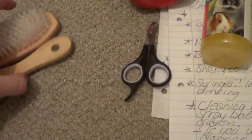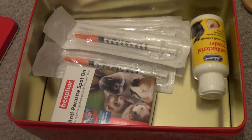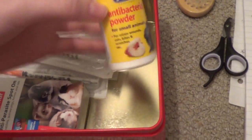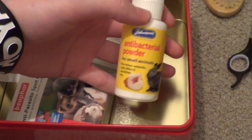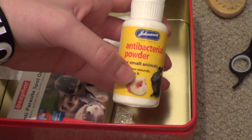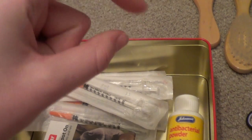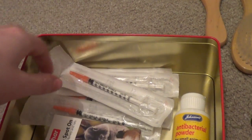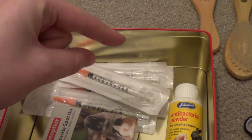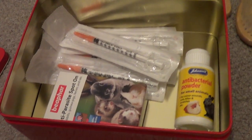So that's what I use for basic grooming supplies. I also have a box of things just in case anything goes wrong. And this I have so if I'm cutting the guinea pig's nails and I cut their nails a bit too short and I cut through the quick, which is easier to see with clear nails, you can't really see with black nails, but there should be a little vein running through the inside, which has blood running through.